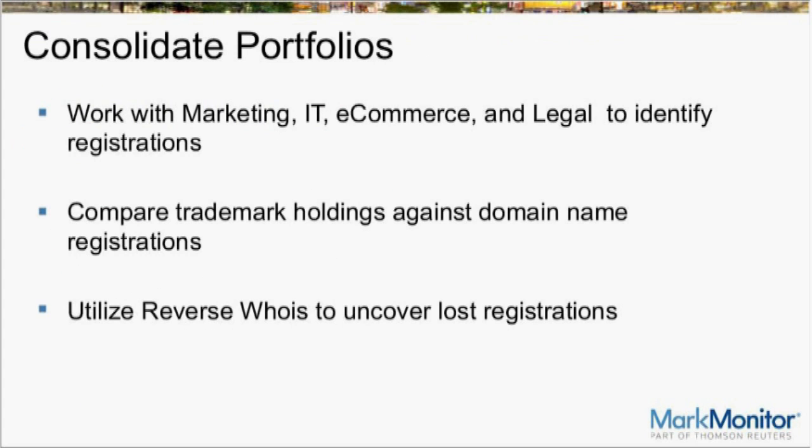So make portfolio consolidations part of your domain policies. It allows you better control and visibility into your domain portfolio. If you haven't consolidated your portfolio, or if you've recently acquired another company, work with marketing, IT, e-commerce, and your legal group to identify registrations. These groups could provide insight into where and why certain domains were registered.